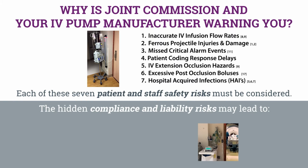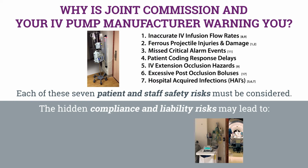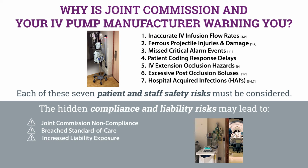These hidden compliance and liability risks may lead to Joint Commission noncompliance, breached standard of care, and increased liability exposure for patient injury, staff injury, and equipment damage.